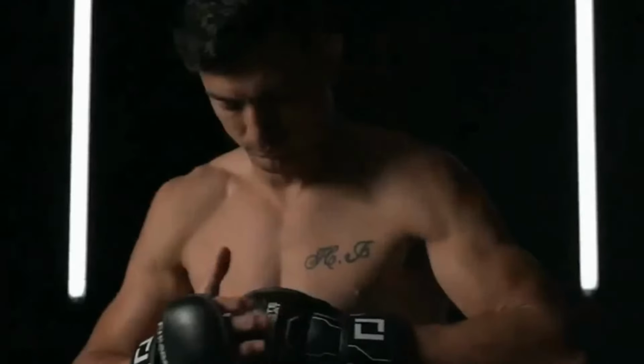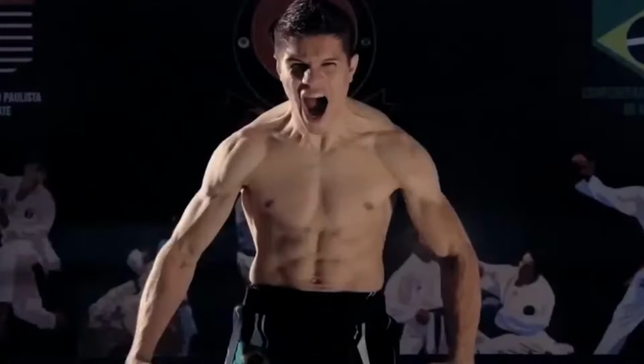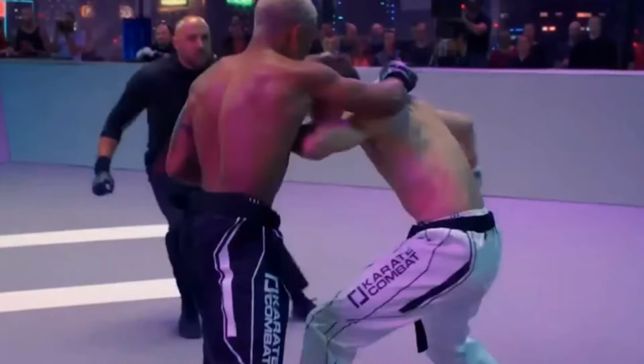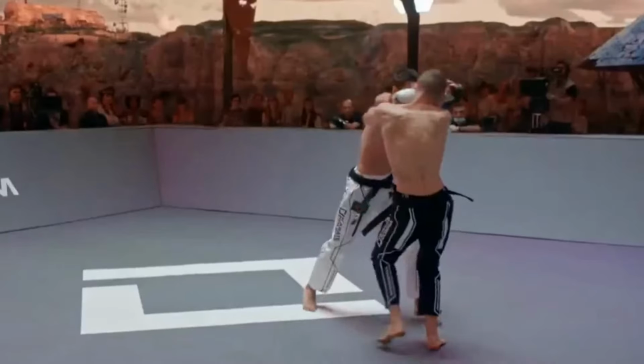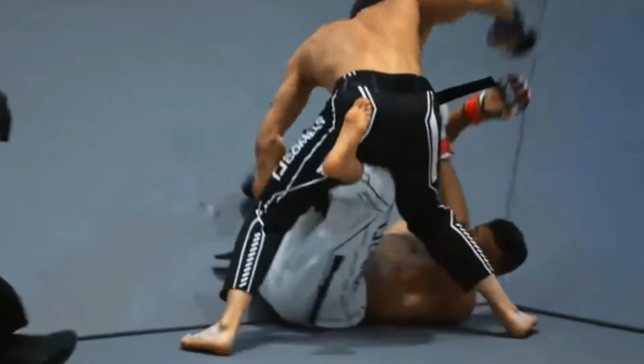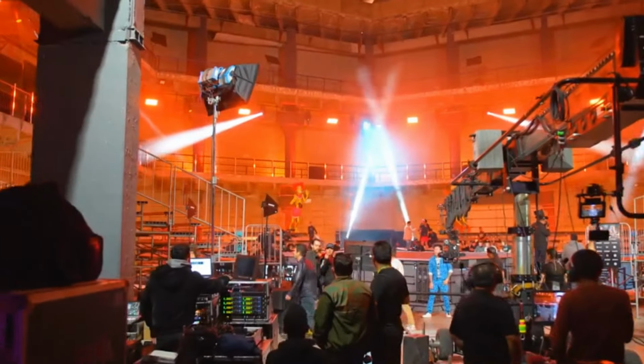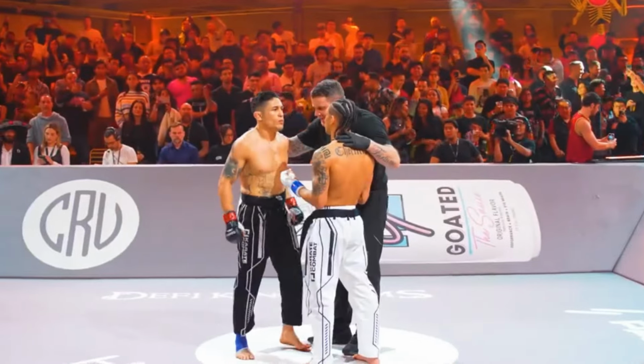For the co-main event, we have Alejandro Flores, Gallito, taking on Bruno Assis. He's won many fights, but he's lost some really tough fights too. He's kind of like the Hulk. You hit him, that gives him extra power. Will he be able to step up to the plate? Will he rise to the occasion against a guy like Gallito? Let's see if the Dragon's going to eat again and stay hungry. Karate Combat, it's the new evolution. We want to be known as the best strikers on the planet.